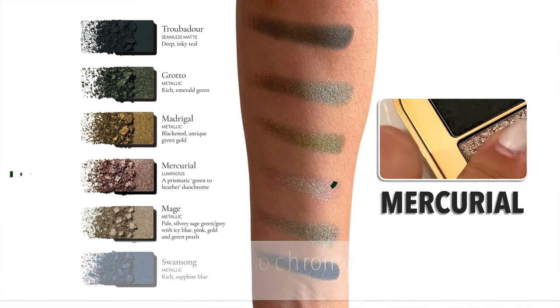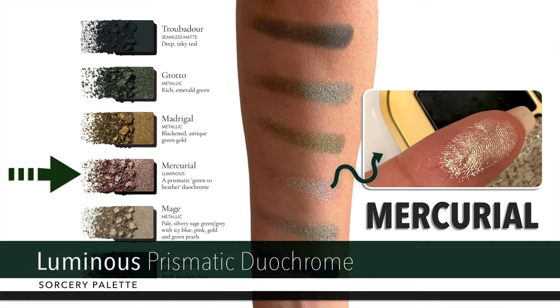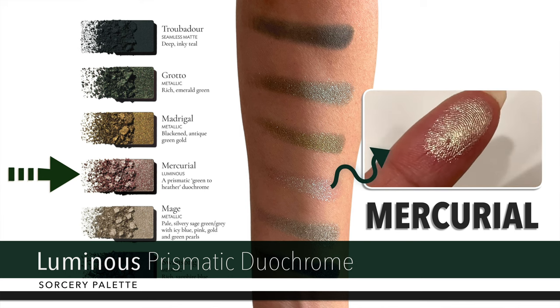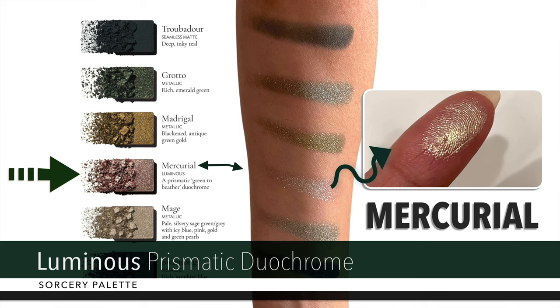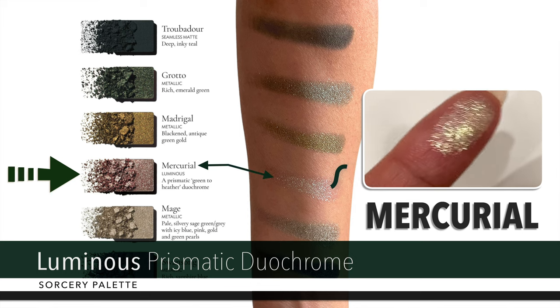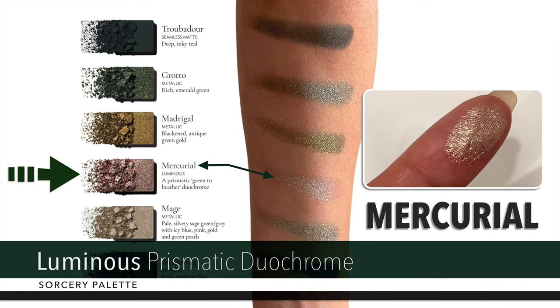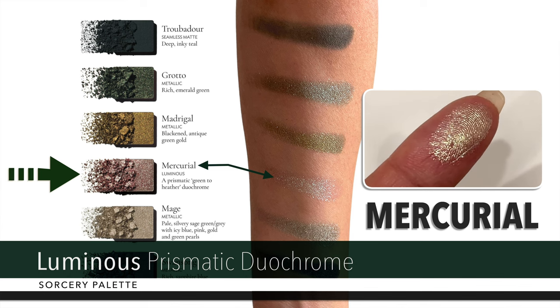The next shade is Mercurial. I don't know if I pronounced that right. It's a luminous prismatic green to heather duo chrome. It almost has like rose gold, gold, greens. It's a really special color. There's not a lot of base there, but it is really beautiful.